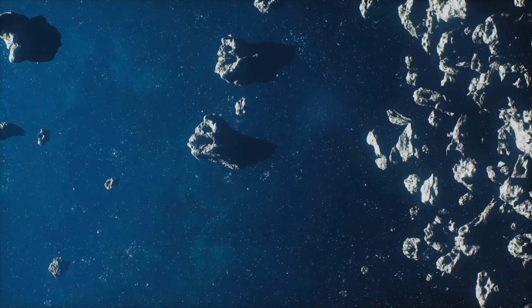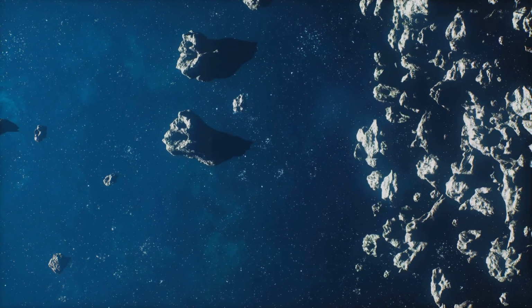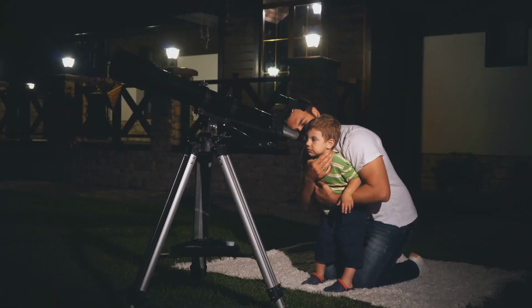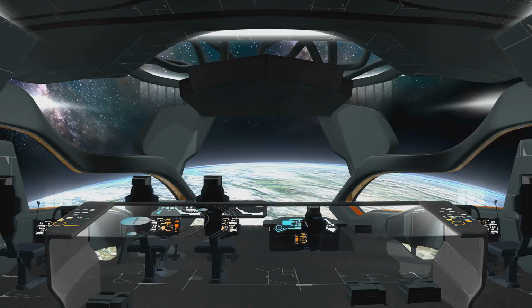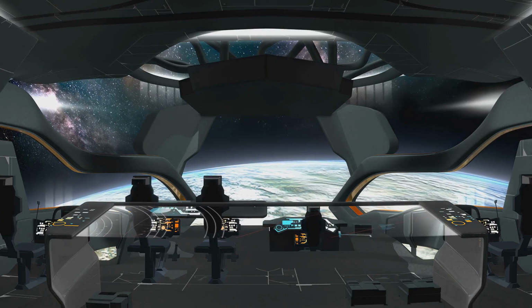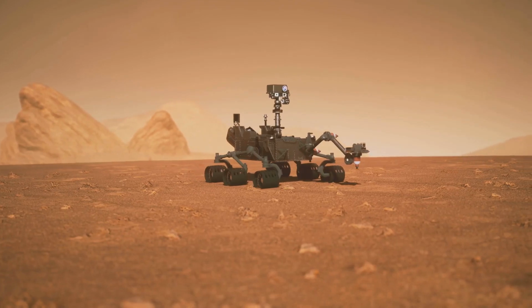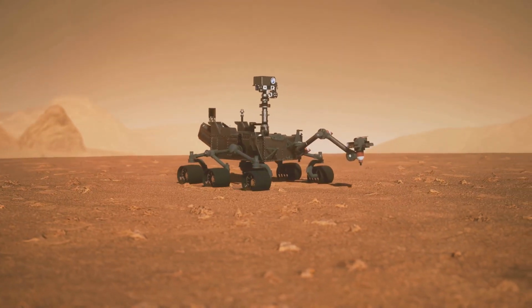The story of Kerberos is far from over. Future missions will undoubtedly reveal even more secrets hidden within this enigmatic moon and its companions. Kerberos, a tiny sentinel in the vast expanse of space, stands as a beacon beckoning us to continue our exploration of the cosmos, to embrace the unknown.